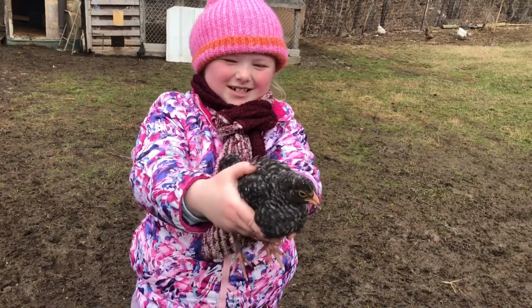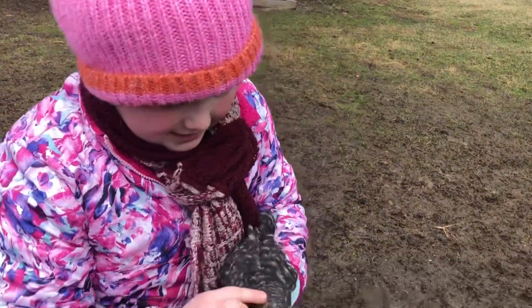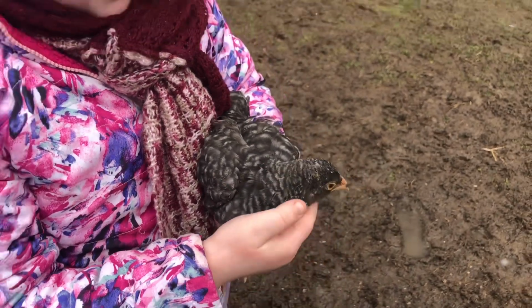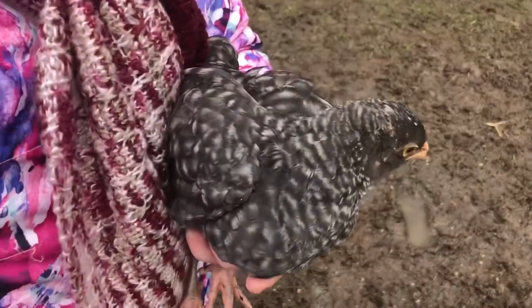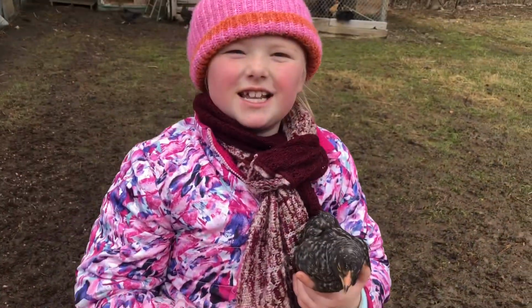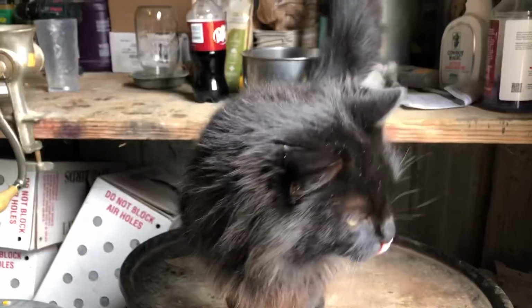There's India. She's starting to lose the feather. How we know it's her? Because we named her India because she had a brown mark on her head, and we could tell her apart, but she's starting to lose her brown mark. I still can tell because she's a little one, so I'll be able to tell for a while. She's the littlest out of the bunch, ain't she?